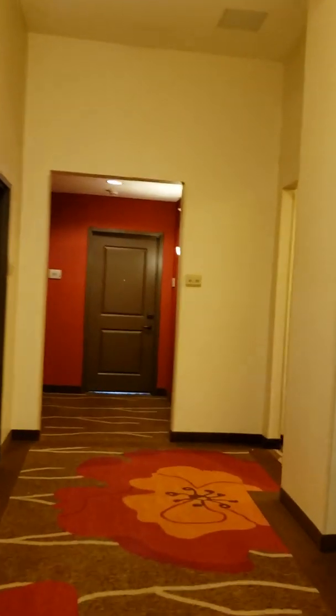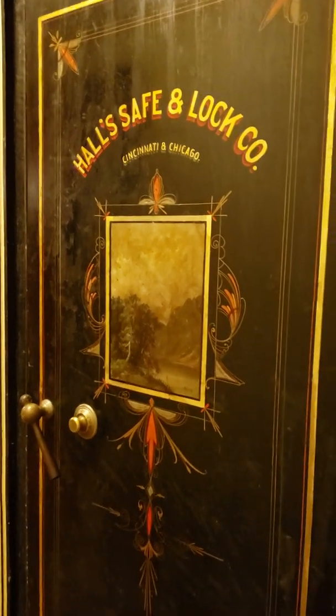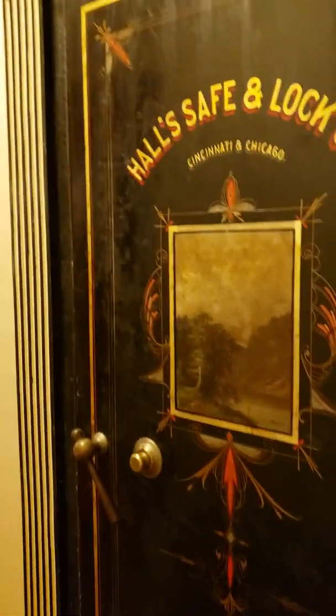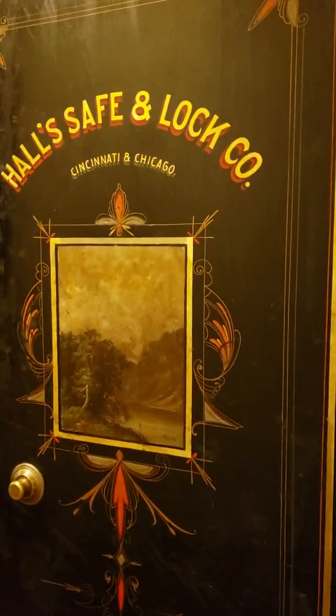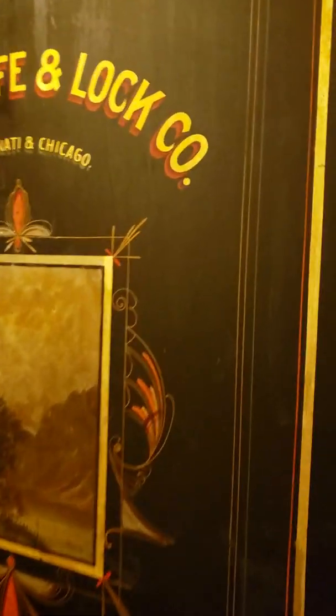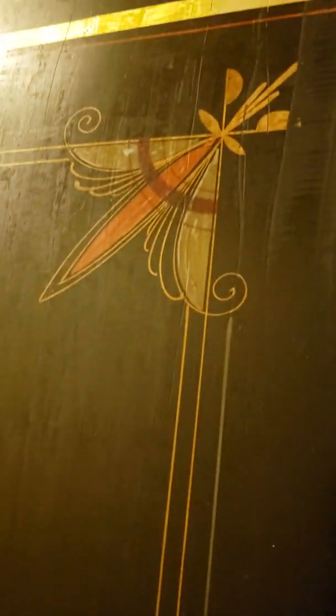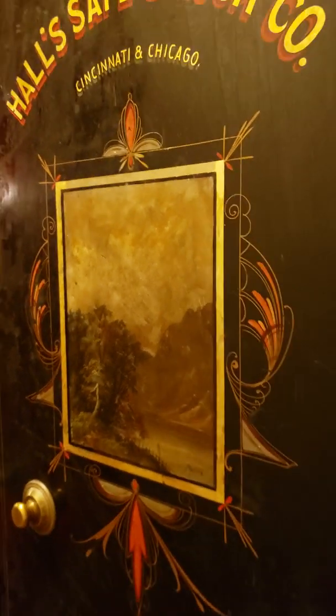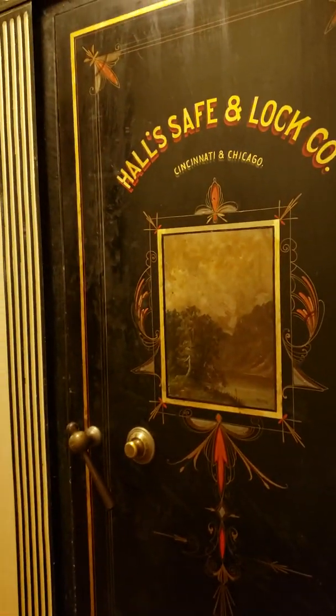And speaking of safes, I want you to see this because you won't believe it. It's here. Look at that. They still have the original safes in the building. I don't know what's behind there now, but isn't that amazing? Just incredible. Hall's Safe and Lock Company, Cincinnati and Chicago. And look at all the original brushwork on it. Oh my God, it's heartbreaking. This is when people save their history and their heritage. It just makes you feel wonderful, doesn't it?